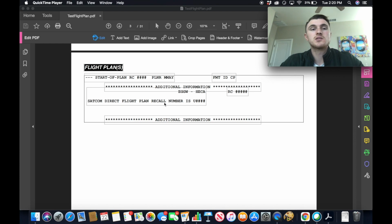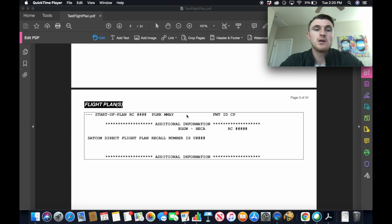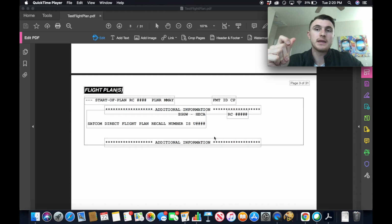And then this is cool. The start of the flight plan will have a recall number. The SATCOM direct flight plan recall number, it'll be uniform and usually 4 digits. This is awesome because we can input our flight plan into the airplane digitally through the SATCOM data link service. So instead of typing in every point or every airway on our flight plan, we can type in a number and it will uplink it directly to the airplane, which saves a lot of time and also saves a lot of mistakes.